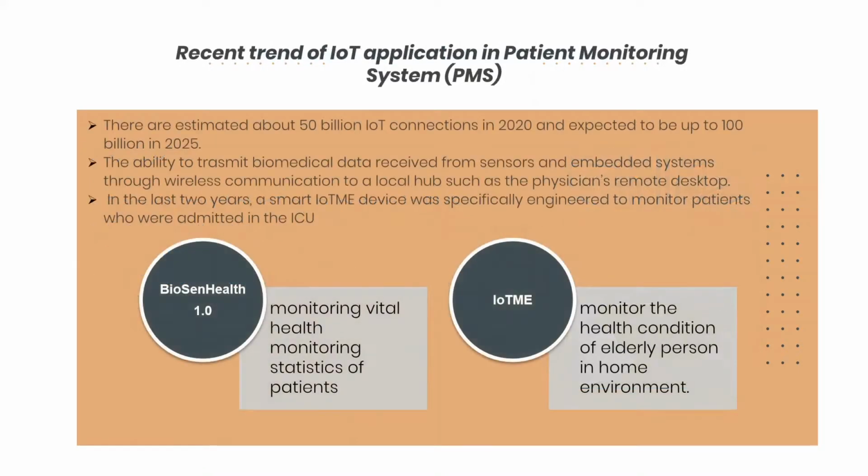Starting off with the first one, there are estimated to be about 50 billion IoT connections in 2020, and this number is only expected to increase to 100 billion in 2025. So the ability to transmit biomedical data received from sensors, which could be visualized and directly sent to a physician's remote desktop, was the base of this system.